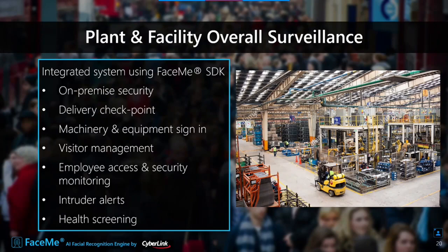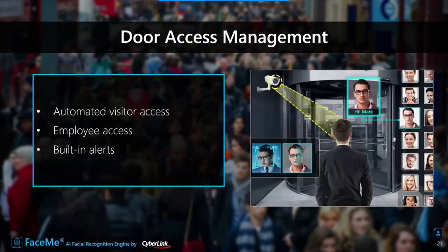Okay, so these are the solutions that we say have software, but also FaceMe exists as an SDK. And there you can use it in the context of manufacturing and warehousing with an integrated customized solution. So you could use the SDK, include it to the existing camera system, add a few cameras, and suddenly you have an entire edge-based, facial recognition-based on-premise security. You can monitor the delivery checkpoints, machinery, equipment sign-in, visitor management, employee access, security, intruder alerts, health screening, all in one. So all the issues that I brought at the beginning can be solved with such a solution just by implementing it with a few good computers like the ones from Advantech and our solution.